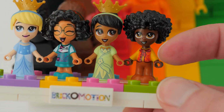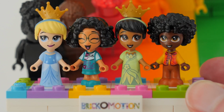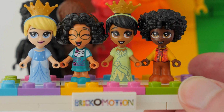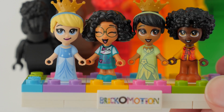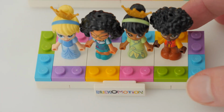So yeah, this is the new skin tone for LEGO Minidolls. And Microdolls, obviously. It's really here. LEGO actually made it. And I think that action speaks for itself. I don't have to add anything more to it.